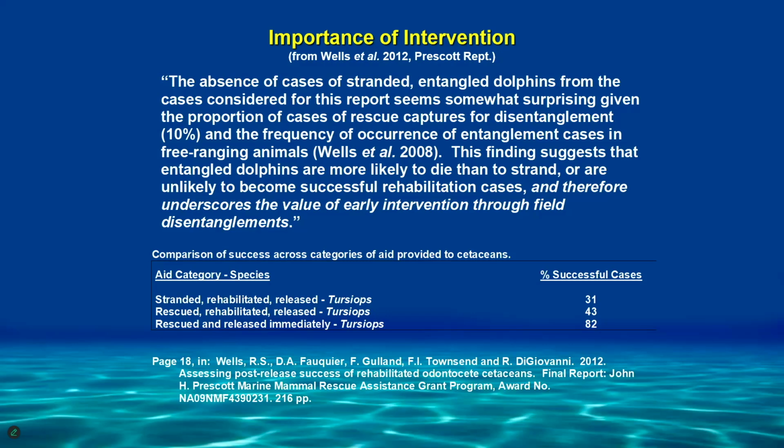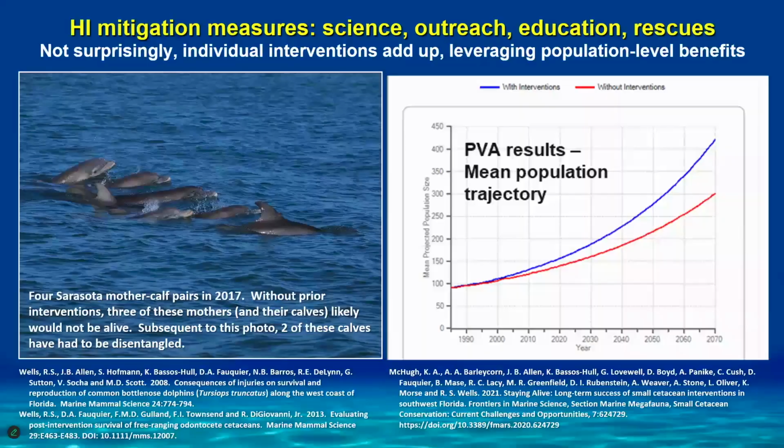And by far the largest category of successes was those that involved rescued and released animals that were treated immediately and released. We've been able to do a population viability analysis looking at the value of interventions. And what we have found is that interventions definitely make a population level difference. We can leverage population level benefits by rescuing individual dolphins.